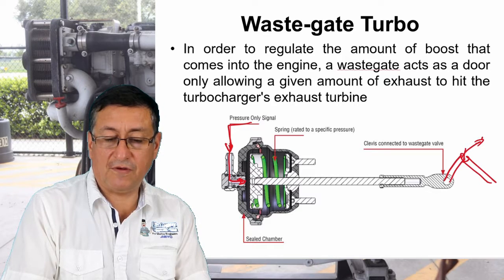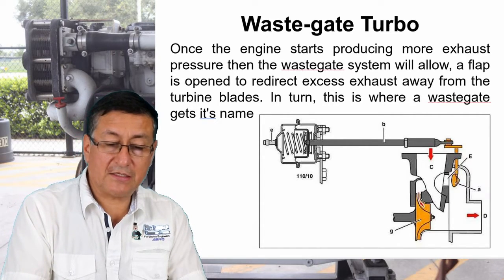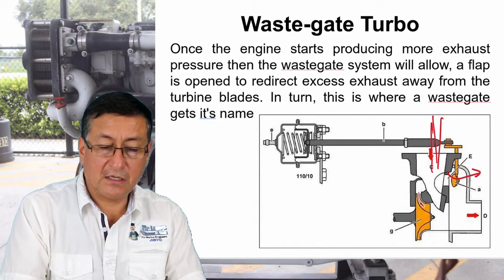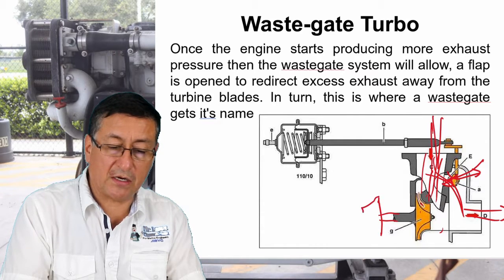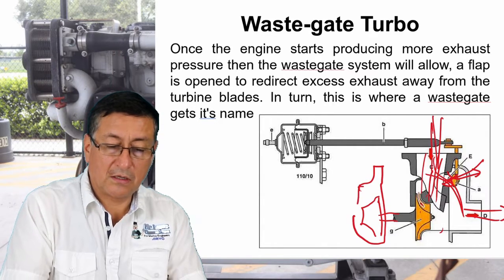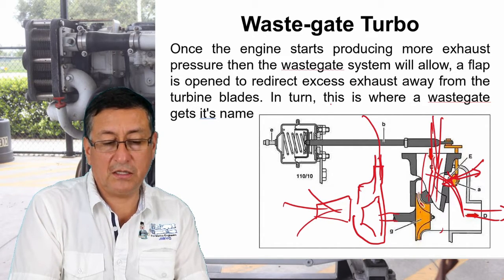Open or close the flap. It's too simple. Alright, and exactly, this is the situation. The gases enter here. If this window is open like this, the majority of the gases go out directly outside. If this window is closed, the majority of the gases enter here and spin the turbine, and the turbine on the other side has the other impeller, and the other impeller is located in the other housing, and here is located the air filter. The other housing sucks the air at high pressure and sends the air with high pressure into the intake manifold.